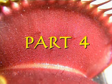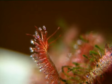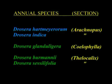Snap, snap, snap, tentacles. Up to now, we examined where snap tentacles are developed in the genus Drosera and how their shapes differ from one another. Now we show more characteristics which become obvious if we take a closer look at the annual plants assigned to the sections Arachnopus, Xylophylla and Telocalyx.